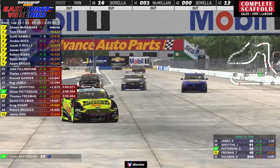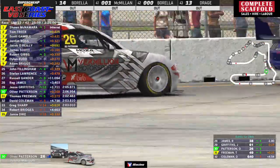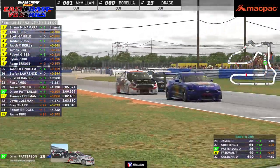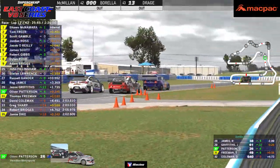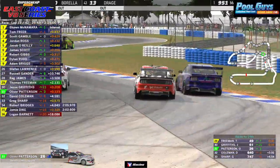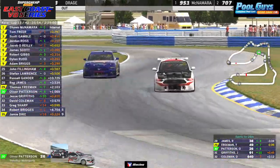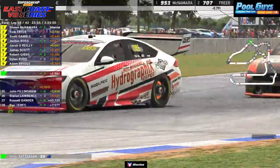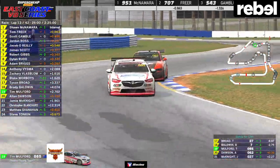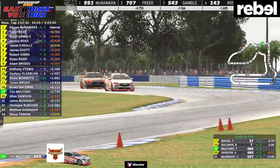Check on a few of the other lads back here. As you can see, Jesse Griffiths battling away, a little bit loose. Old Jesse's battling away with Ollie Patterson. Thomas Freeman in the mix here as well. Freeman sneaks through. And Timmy Mulford, he's doing a reasonably good job as well. Battling away with Alan Dawson, our reigning Super 2 champion.